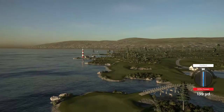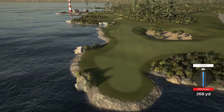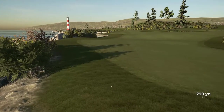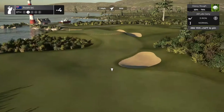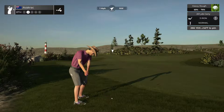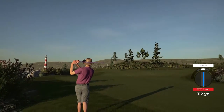Oh, crushed it. Perfect. Get up. Oh, shit, we're in the rough, but we made it. Only just, holy hell. Oh, we're in the thick of it. Okay, 3-iron, just over here somewhere. Lucky it's a par 5.